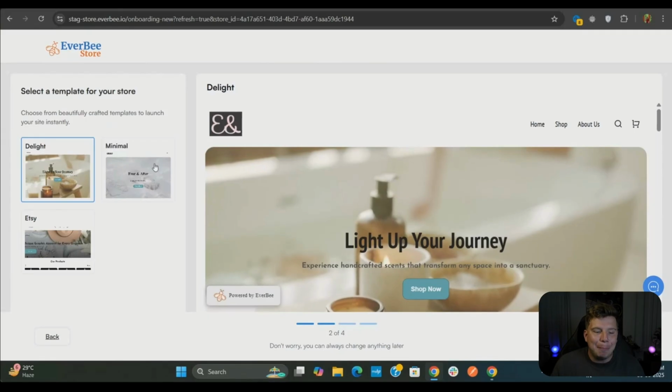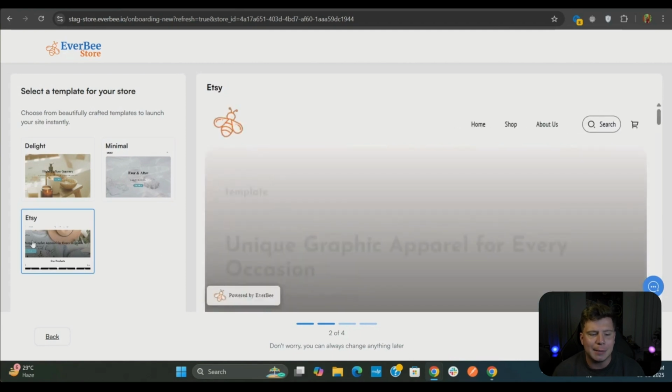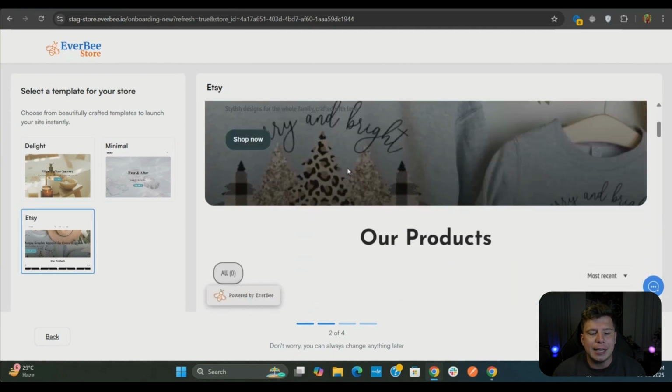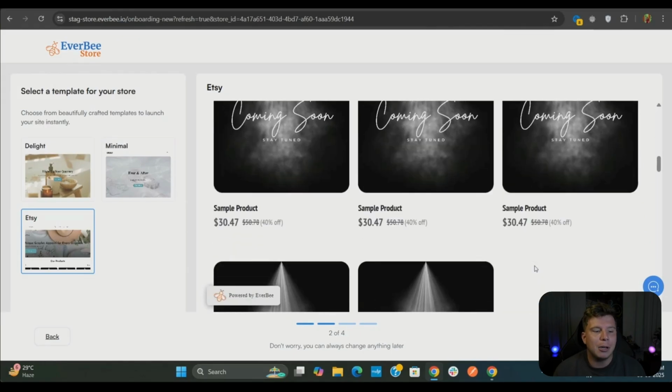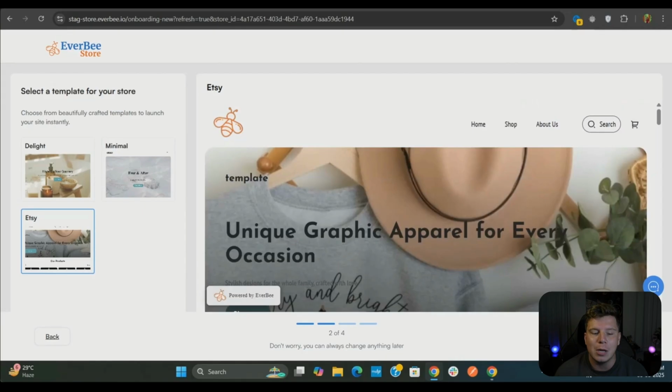So at the template section, you want to make sure you find something that really vibes with your store. They're going to give you 3 different types. Sometimes they actually give you 4, all right? But they're going to give you 3 different types. And of course, I'm going to go with the Etsy style because this is coming straight from Etsy. I don't want to confuse my audience.